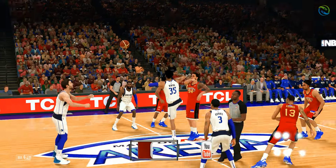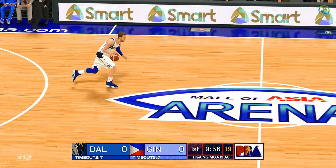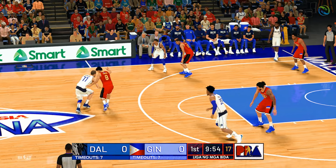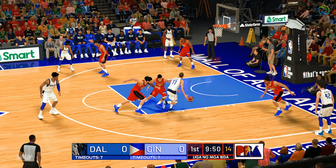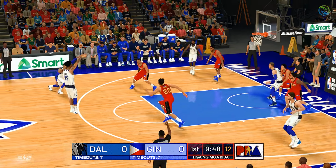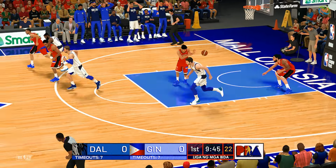So Dallas will get the first possession. So here's Dallas's starting group. Maxi Kleber out there with Christian Wood. Then it's Trey Burke. Then it's Tim Hardaway. And it's Doncic in at the one. Wood misses. Man, that's his shot. Maybe he was too wide open.